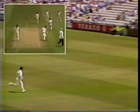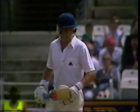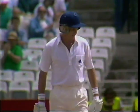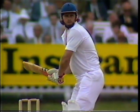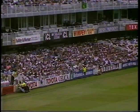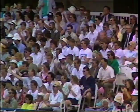There's the 150 for England. That'll be 4 runs, ball just running away down the slope. That's his shot. Seventh 4 for Robin Smith.